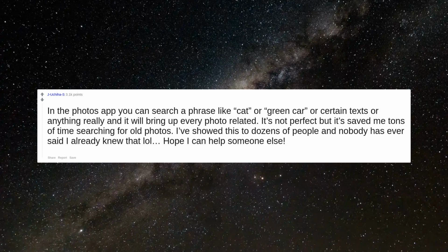In the Photos app, you can search a phrase like cat or green car or certain texts or anything really, and it will bring up every photo related. It's not perfect, but it saved me tons of time searching for old photos. I've showed this to dozens of people and nobody has ever said I already knew that, lol. Hope I can help someone else.